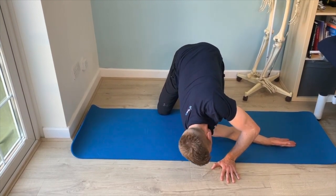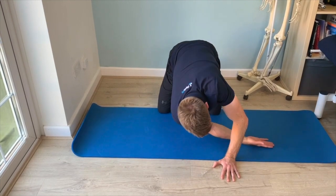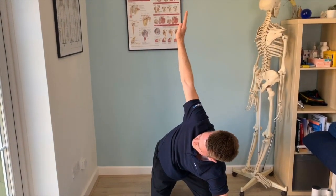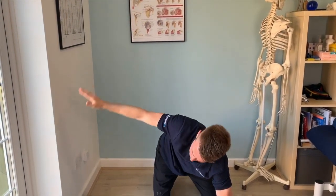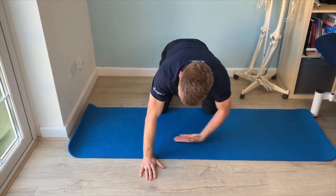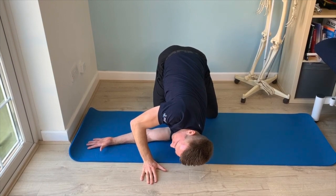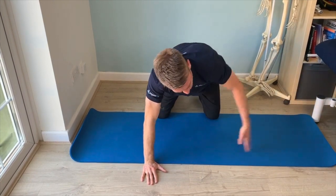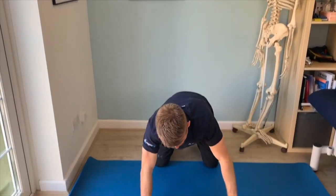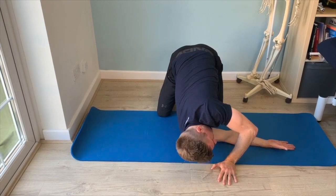I want you to try and allow that right shoulder to sink down towards the floor as it touches it, and you're going to come back up, keep that good position with your left arm. You're going to try and open up your chest, take the hand up towards the ceiling, and then return. Then we're going to switch to the left, so left hand goes under. I'm trying to get that left shoulder to touch the floor. If you can, brilliant. If you can't, don't worry. And then we're going to take the left arm all the way up to the ceiling and then back down. So we're going to repeat this 5 times on each side.